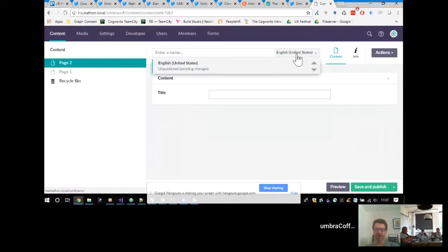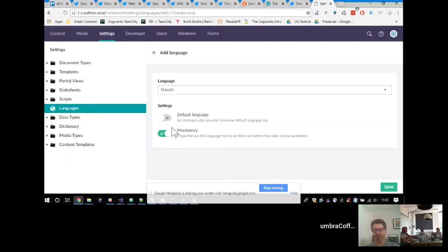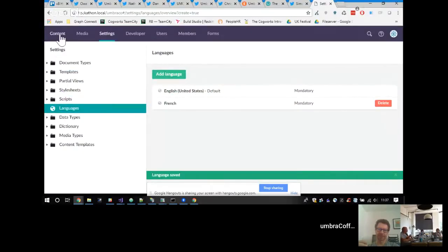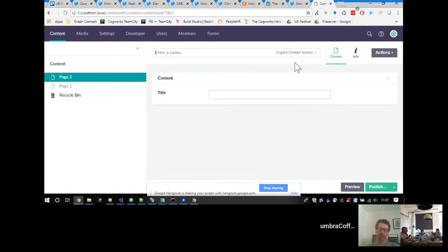Yep. Here, if you click on another language, so obviously at the moment you only have English, but if you add, maybe for the sake of the demo, it's good to add anything. French. I can make that, it doesn't have to. Then if you go back to your content item, you'll see that you can select one.